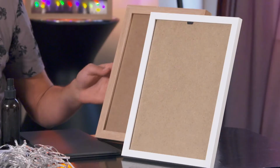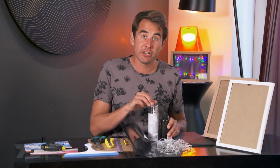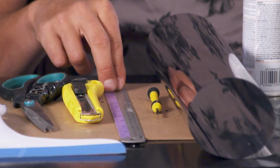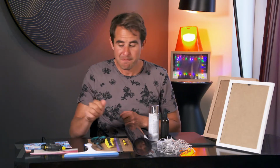And what you'll need are a couple of picture frames, the tricky part, finding one with enough depth to fit our lights, black cardboard, Christmas lights, some water and detergent, mirrored spray, which you get from a hardware store, tinted film, also from a hardware store, a screwdriver or something pointy to poke the cardboard, a ruler, craft knife, scissors, a squeegee to apply the film, a hot glue gun, but always ask Mum or Dad for help when you're using it.